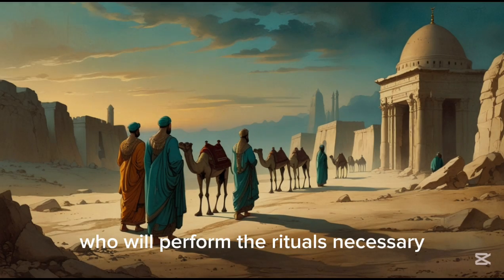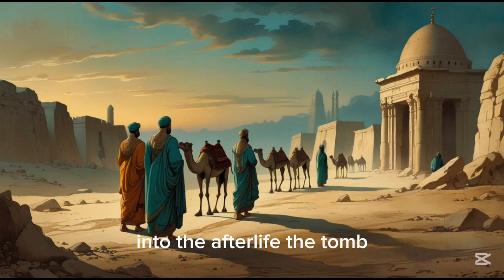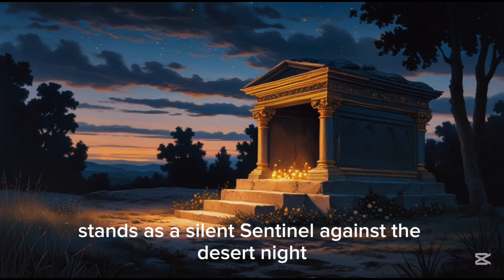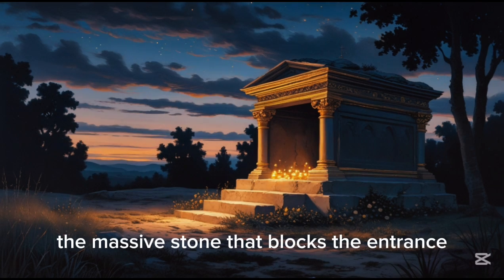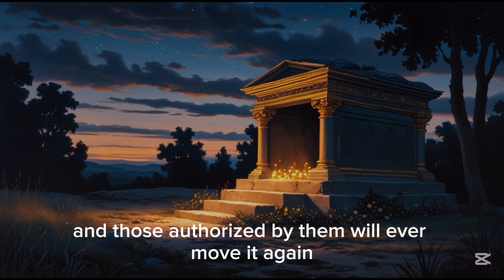who will perform the rituals necessary to ensure the safe passage of the pharaoh into the afterlife. The tomb, now sealed, stands as a silent sentinel against the desert night. The massive stone that blocks the entrance remains untouched, though it is said that only the gods and those authorized by them will ever move it again.